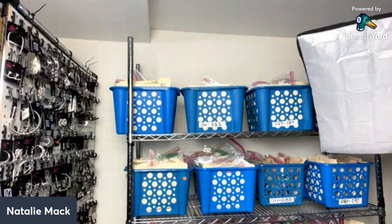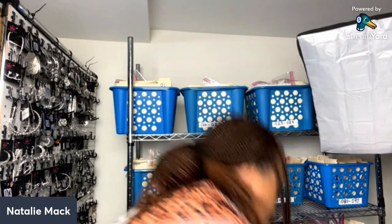So I'm going to put this here and put it back on the shelf. And simple, easy peasy. Sometimes my 16-year-old son will help me, sometimes my husband will help. They need to be able to get to the jewelry pretty quickly, right? So I have to be organized.